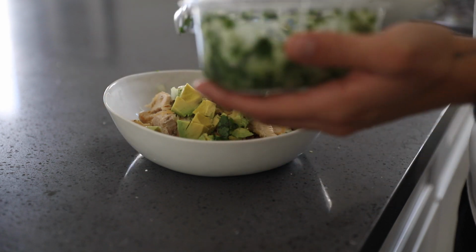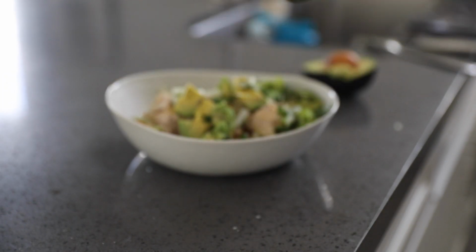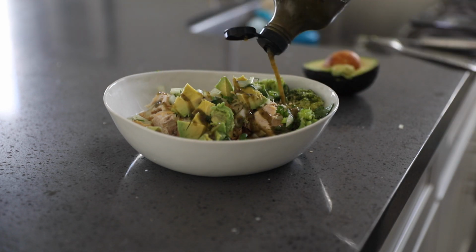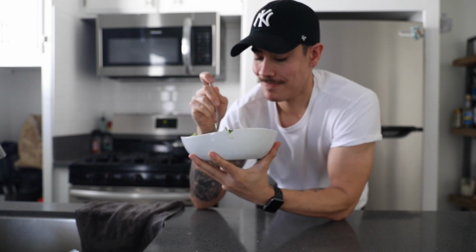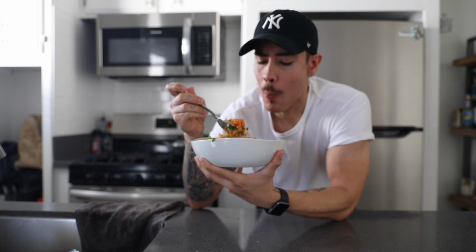And lastly, this green dragon hot sauce from Trader Joe's. As you can tell, I don't really like sauce. No, I do like a lot of sauce. I love spice. And yeah, this is my go-to chicken bowl. It's easy, delicious, so many flavors. It's all about the seasoning, you guys. All about the seasoning. This is it. One of my meals for the week.